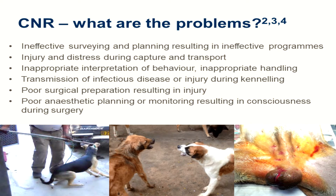So if there are so many benefits, what are the problems that I'm here to talk about? And I always feel like I'm the negative, miserable person, but I do think it's really important, if we're serious about improving welfare, that we are also open to self-evaluation, self-reflection, and just a little bit of self-criticism as well. None of us are perfect, and we're all trying to improve the situation. So we've heard a lot about surveying and data collection, and we know that that can be challenging for some programs. If we don't have that information, it can be really difficult to demonstrate effectiveness within those programs.